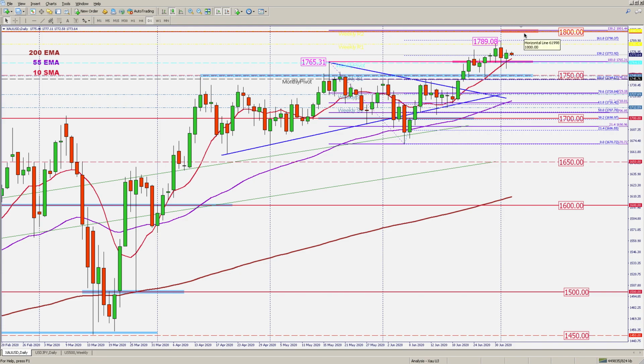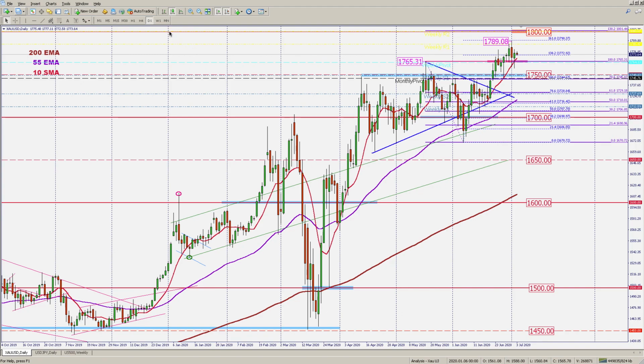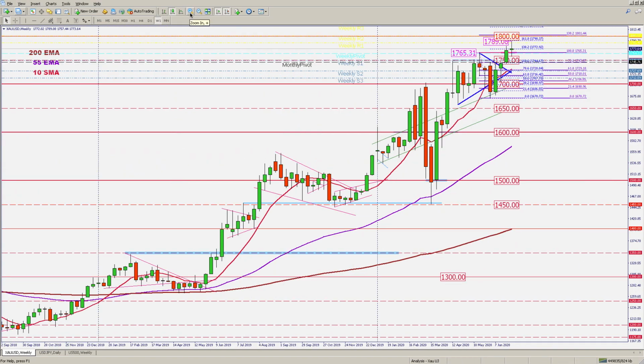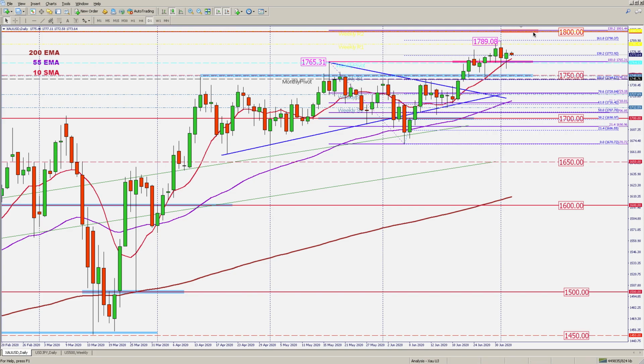It's going to climb up to retest the 1800 level. I do have previous highs from 2012 where it hit a high of 1795.70, and then in 2011 it hit a high of 1802. So it's trying to retest that area in the 1800 area.